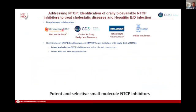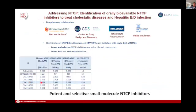He's an expert in NTCP for a long time, and he cooperated with Johan Nates and also Philipp Möllemann. And they identified an NTCP bile salt uptake inhibitor. They screened for bile salt uptake inhibitors in order to treat cholestatic diseases. And they also looked for the HBV-HDV entry inhibition. And they found a substance shown here that is potent, 28 nanomolar, 60 nanomolar, for HBV or HDV infection.